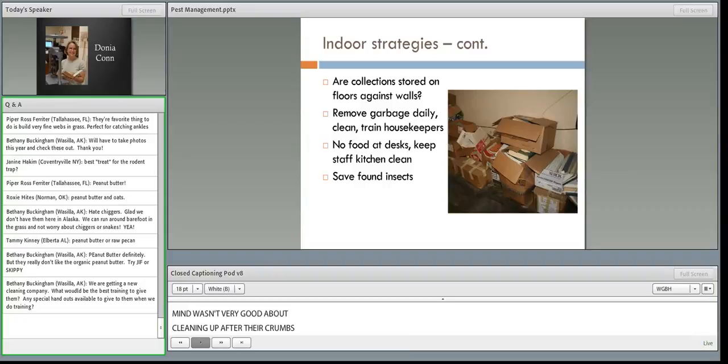And then, you know, if you do find an insect, save it. Take a picture of it. Post it to museumpests.net. Find out what it is. Do you have to worry?